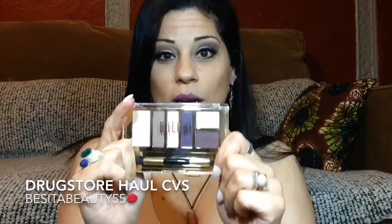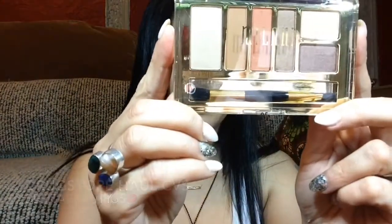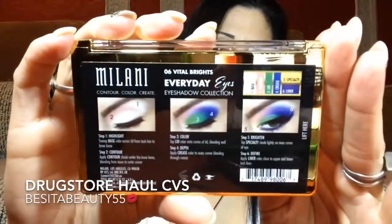Okay, so this one I grabbed because I wanted to try this lipstick also. If you see my previous video on a haul that I did from Ricky's, you'll see this lipstick, which is awesome. And next, I got the one that I really wanted. This one is 05 Earthy Element. The pigmentation on these eyeshadows is awesome. Believe the hype, people. I love these colors too. This is going to be great spring colors. I probably wouldn't wear them all together like that.